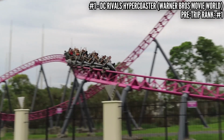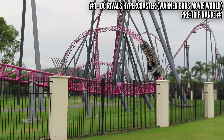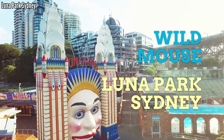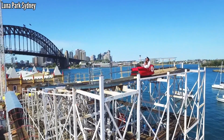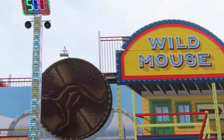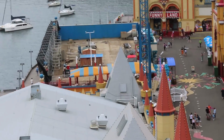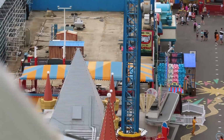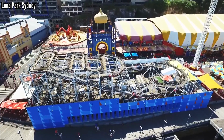This is truly an elite coaster, well worth the trip to Australia alone, and it lives up to all the hype. I got to ride 16 coasters on the trip, but the only one I missed was Wild Mouse at Luna Park. I thought I was going to be able to see it, but it wasn't even there. They tore it down before they rebuilt it this year, so I had to miss out on that. That was number 8 in my pre-trip list, and I made that before I realized what was going on with it.